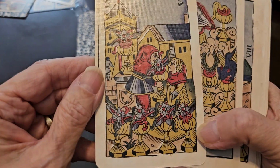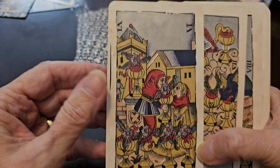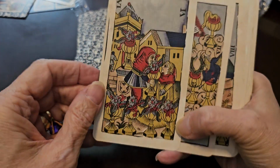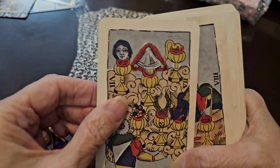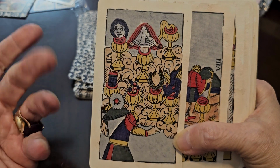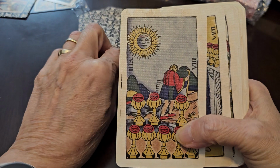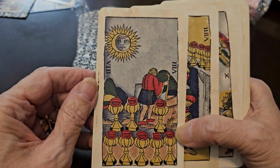The application of color is just lovely, really nicely done. And I like how it's offset in some spots to mimic the aged condition of many old historic decks. Like that. That's kind of short. I like how they did that.